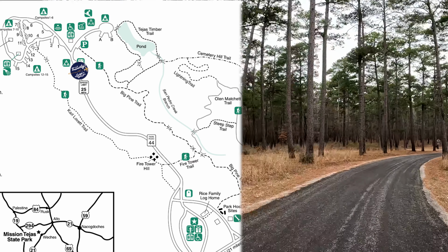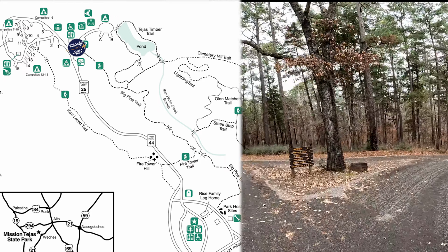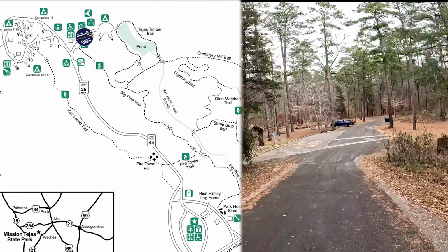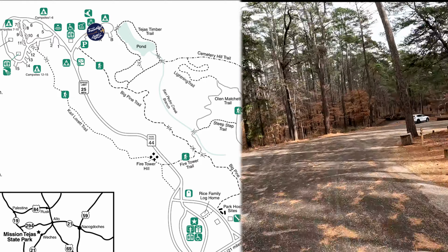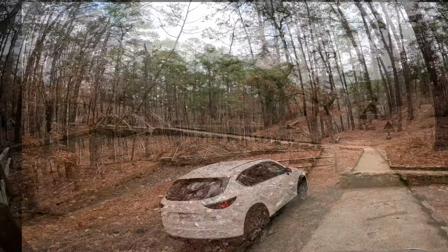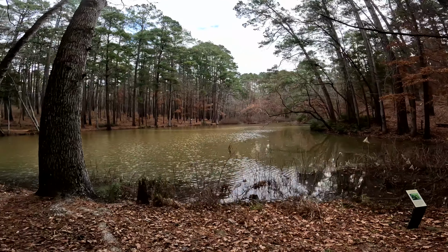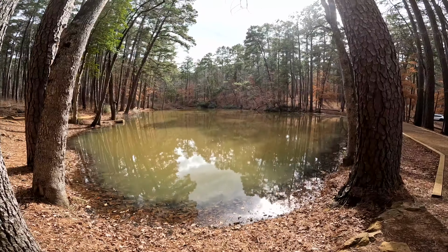As we continue our journey into the park, we come to this fork. So we are going to take a ride to go to our favorite spot, the pond. After parking our van, we start on the Tejas Timber Trail that runs around the pond. We love the views this time of the year, so peaceful and relaxing. Fishing is allowed in this pond. You can actually borrow fishing gear from the park. Make sure you ask about it when you check in.